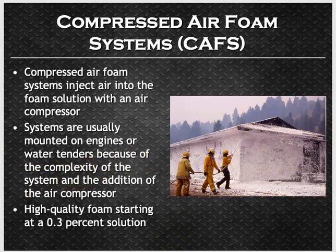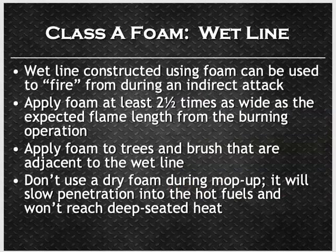Now, if you're not in a wildland class, you could probably cut it off right there, because the last two slides have to do with wildland. When we're talking about a wet line that we might use, from which we'll do either a firing out operation with an indirect attack, we want to make sure that we apply that foam at least 2.5 times as wide as the expected flame length. So you want a nice thick wet line. You can apply it to the trees and the brush that are around just to make sure we don't get any spotting or popping that affects the brush nearby.